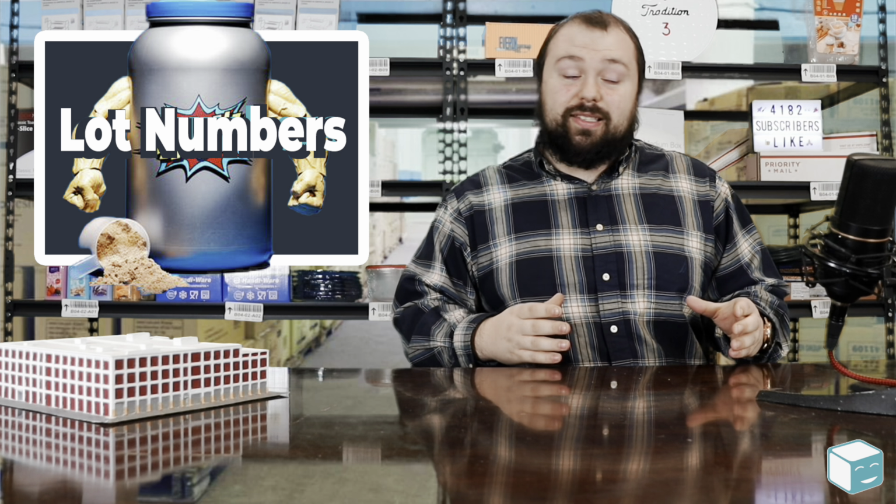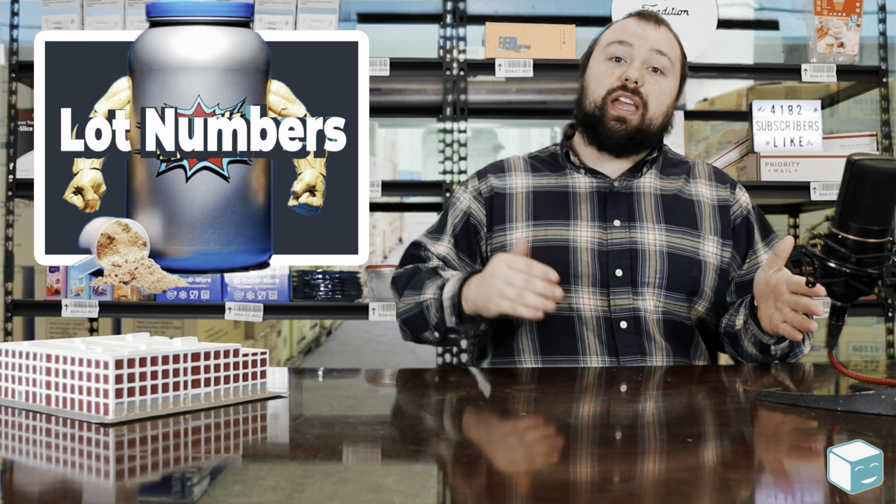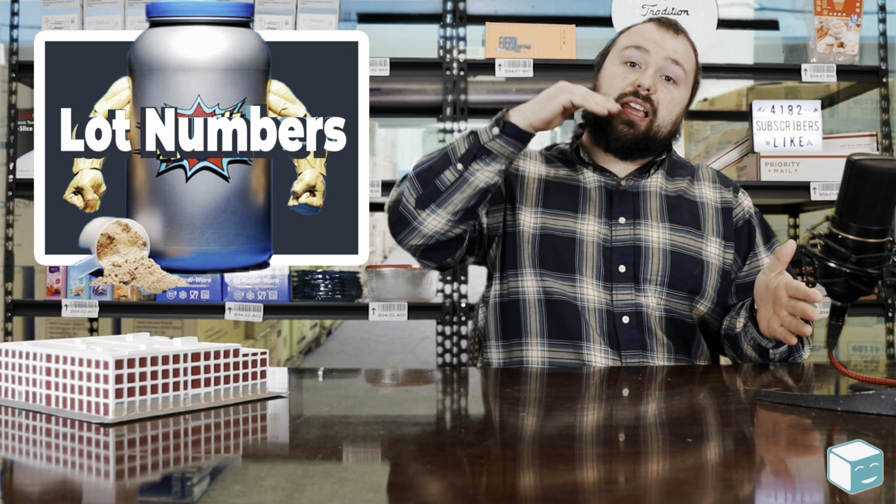So let's say today I was making a protein powder, right? I'm going to be combining all kinds of different ingredients into that protein powder. It's important to assign a number to this specific lot that says that this was made today and it was made using the ingredients in this particular batch, right? So this allows us to track when it was made and what the components of that were.